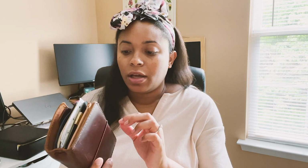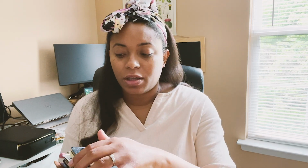The next thing is this planner, which is the Nolty, in the Chic Sparrow. I have a video about this. I have it all chunked up because I've been thinking about taking this with me in my purse along with my B6, but it hasn't always happened. I find that I can just catch up with it at the end of the day. So this has been an every-other-day pickup.